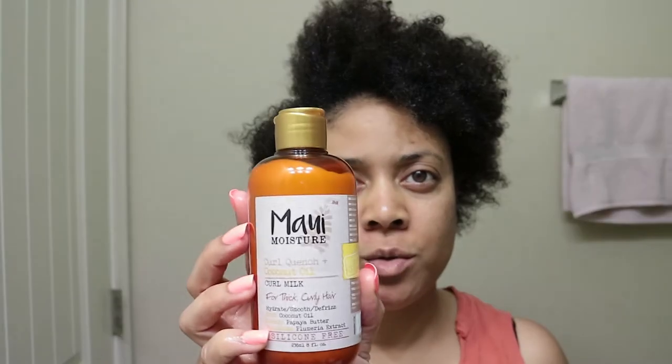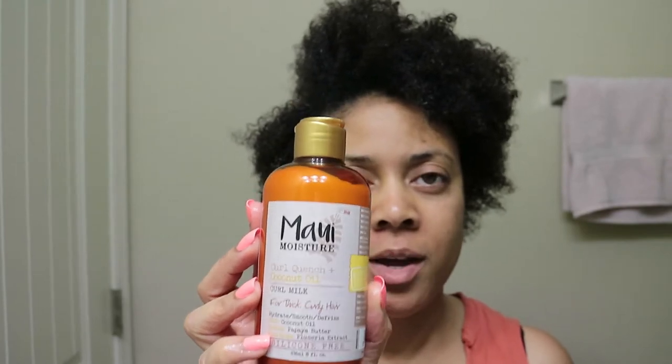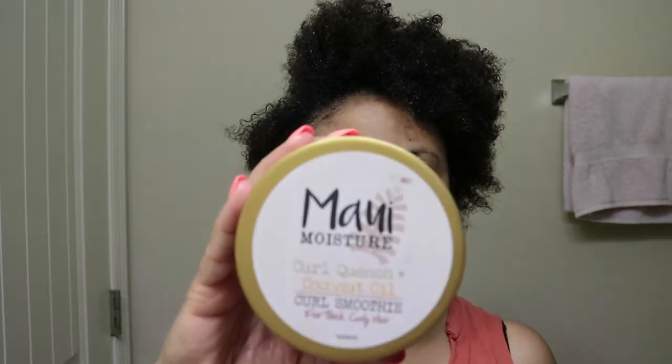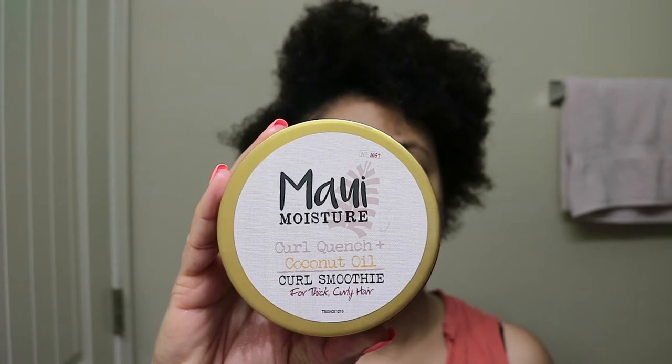So I'm going to use the curl milk. I'm just going to go through my hair with the curl milk. And then I'm going to start to section off my hair and start my twist. Section off each twist with the curl smoothie.